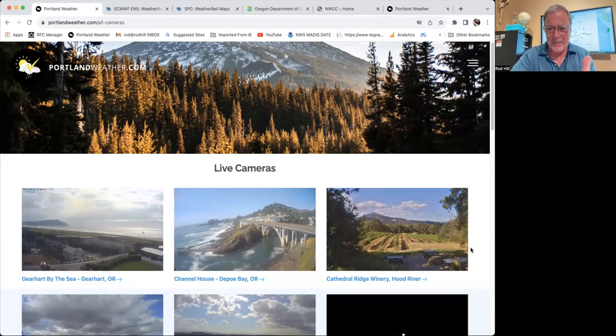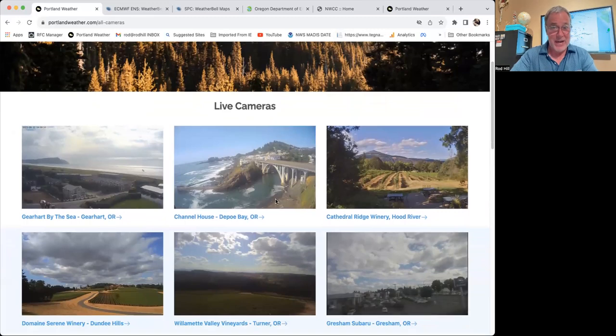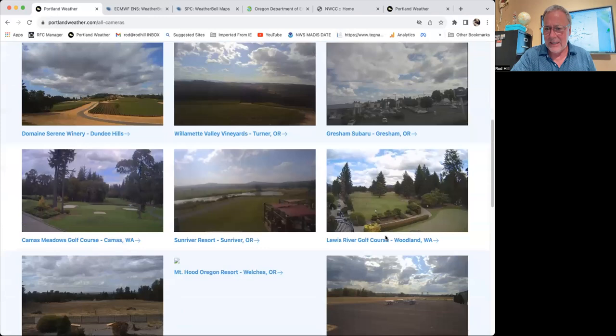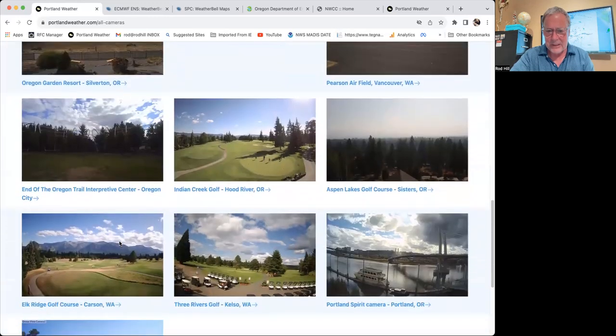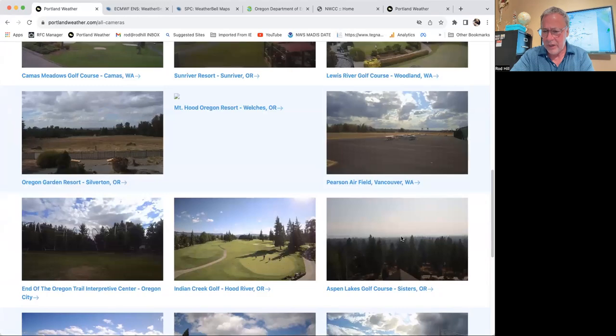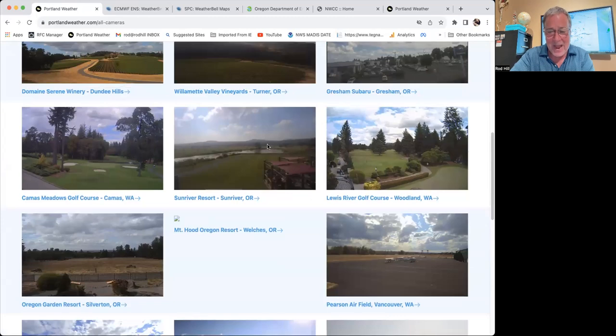Gotta like that. Looking at my live camera network, Cathedral Ridge, a lot of sunshine out in Hood River. Depot Bay is clear, by the way, from the Channel House camera. Lewis River, broken cumulus clouds, Camas Meadows, a little darkness here and there, but pretty nice, generally speaking, except for still very hazy Aspen Lakes golf course over in Sisters. You can see that Sun River, not as bad.